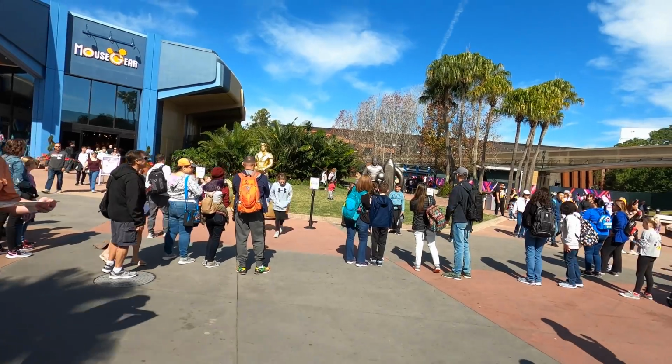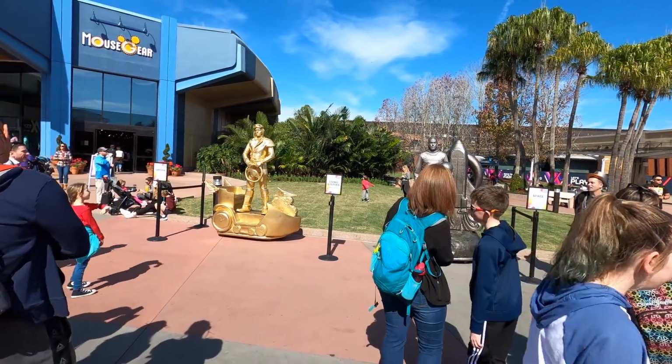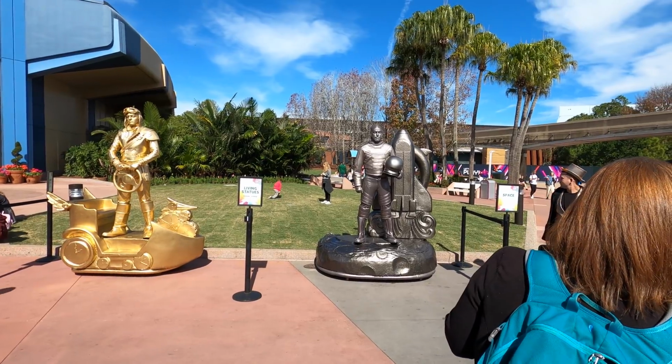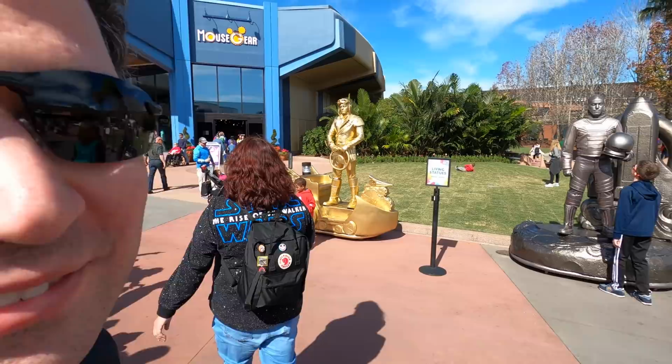Wow. Take a look. You've got living statues right here made of gold and silver. You can see one of them, the gold one, kind of driving away there. The other one, silver, about to take off in flight. Very cool to see. I'm super impressed by them every single time.